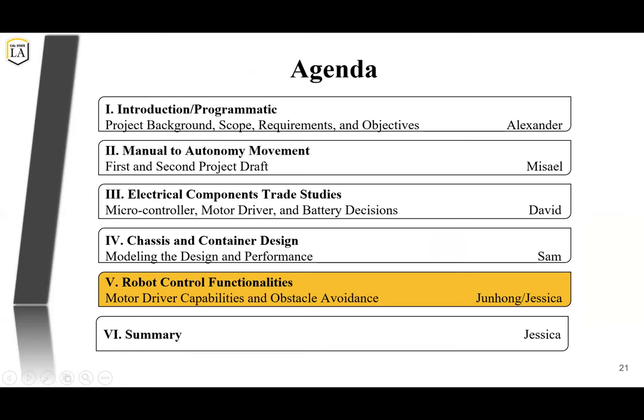Next, I'll be handing it off to Junhong. Good afternoon, everybody. My name is Junhong Tang. I'm going to talk about the robot control functions.